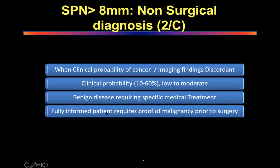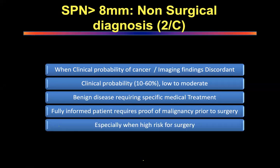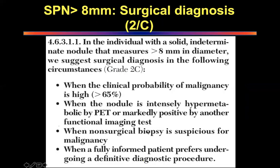If a fully informed patient wants a biopsy, you must then do a CT-guided biopsy. So it clearly talks about when you should do a CT-guided biopsy. If a patient wants a biopsy, you must do it. It's very important, especially when the patient is a high risk for surgery. So if it's a fully informed patient, high risk for surgery, don't just jump to surgery. Do a CT-guided biopsy in between, and that will help you to understand what is happening.